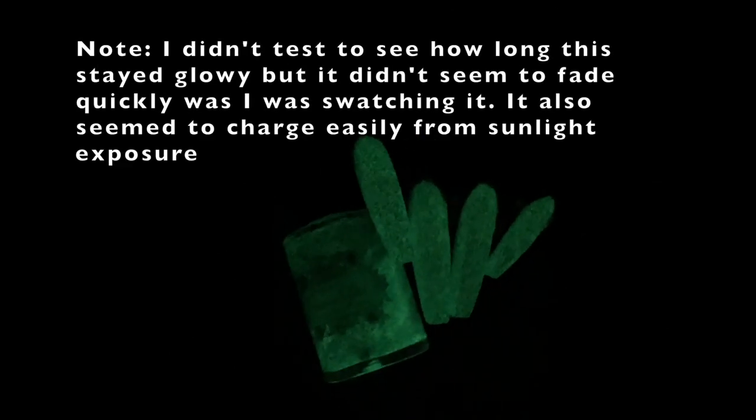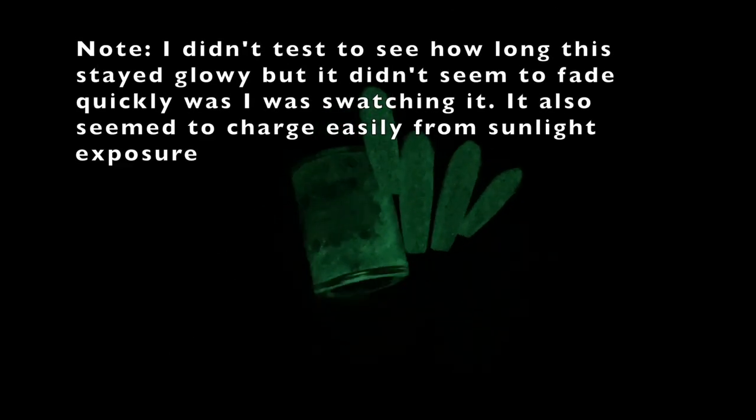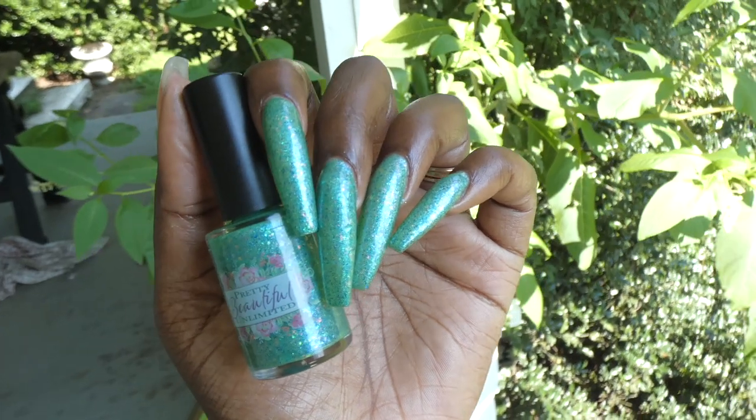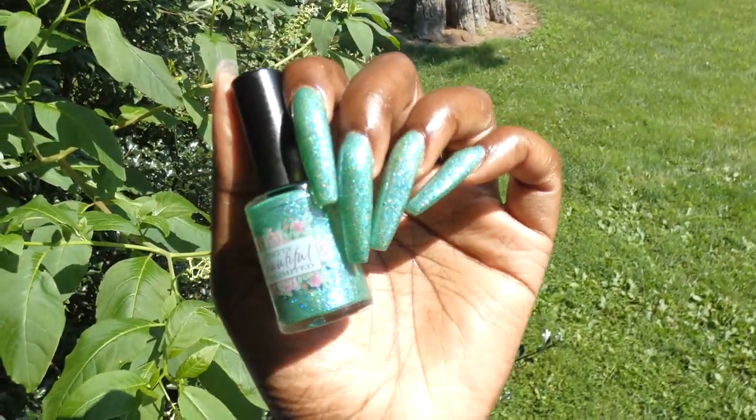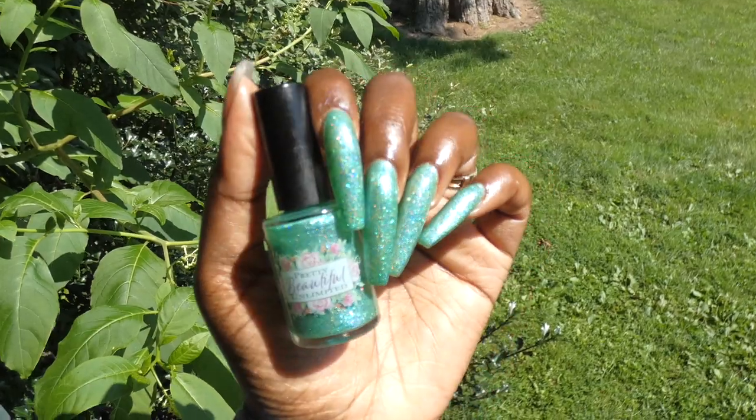And then of course the glow-in-the-dark pigment charged with a UV light looks absolutely amazing in the dark. This is super glowy. I thoroughly enjoyed this polish. This is going to be one of my top picks this month. This one really has it all.